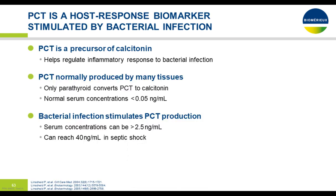The PCT, procalcitonin, is a host response biomarker stimulated by bacterial infection. PCT is a precursor of calcitonin and helps regulate the inflammatory response to bacterial infection. It is normally produced by many tissues, but only the parathyroid gland converts procalcitonin to calcitonin by the breakdown in the intracellular structures. The normal procalcitonin levels are less than 0.05.